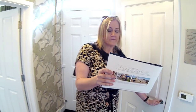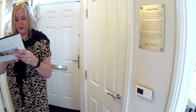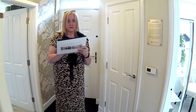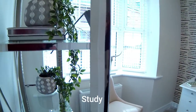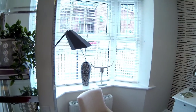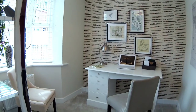Very nice. Right, let's start in the study then, Steve. Some dimensions. Study, 2.76 by 2.7 metres. There we go. Nice little study, but nice bay in it as well, look. Very nice, isn't it?